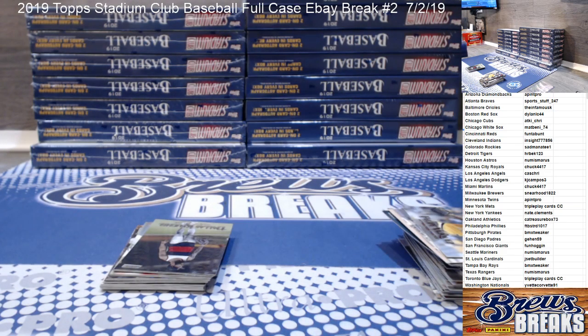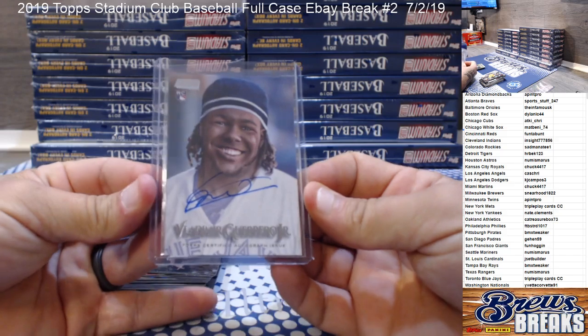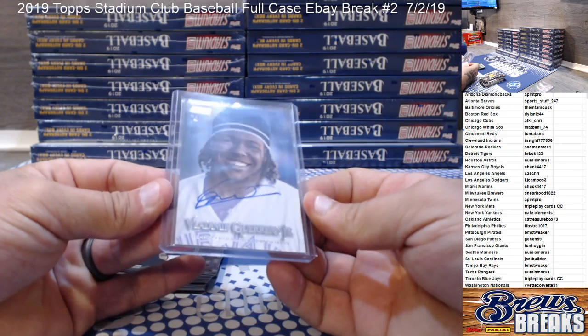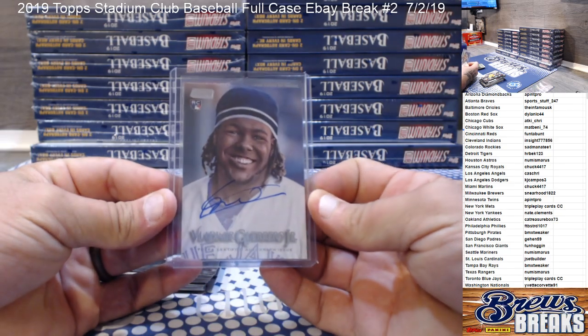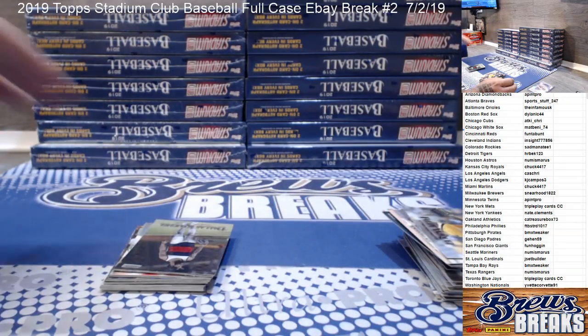First box in, Vlad Jr. auto. Congratulations, sir. Vlad Jr. He just smiled and he said, Brew did it. Brew did it. Finally.